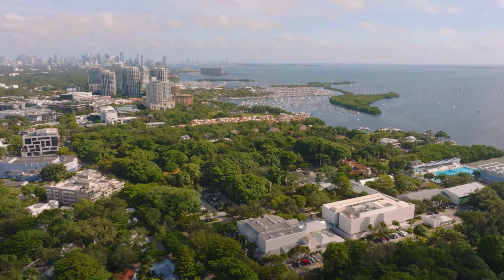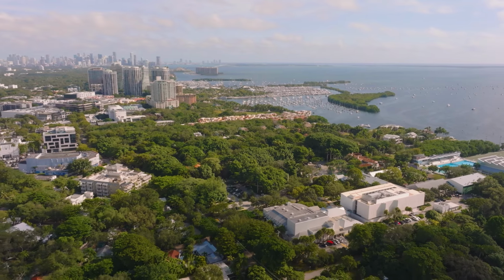And as fast as you blinked, you were out of downtown Coconut Grove. It's a very, very small community. It's like Greenwich or a Carmel, exactly.